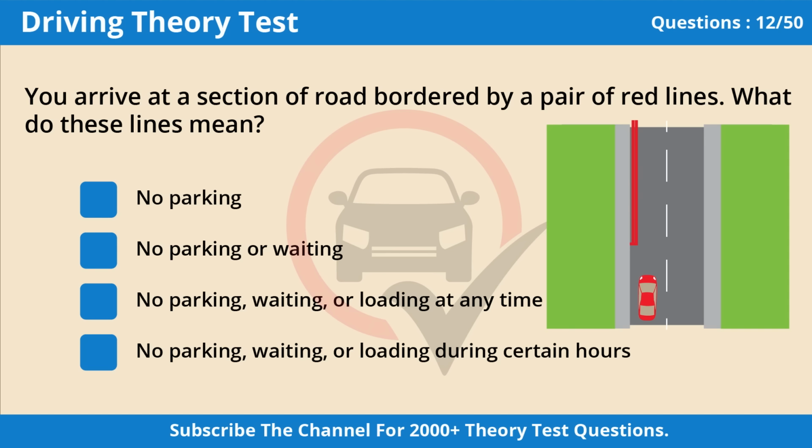Question 12. You arrive at a section of road bordered by a pair of red lines. What do these lines mean? A. No parking. B. No parking or waiting. C. No parking, waiting, or loading at any time. D. No parking, waiting, or loading during certain hours.